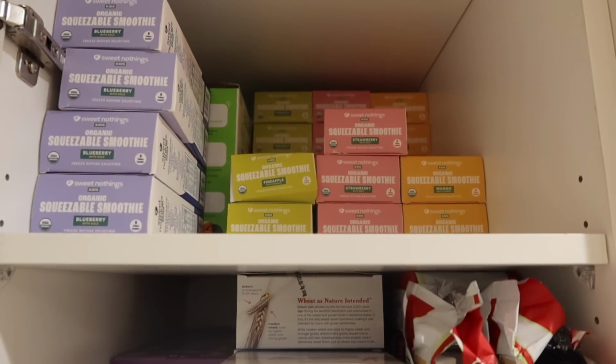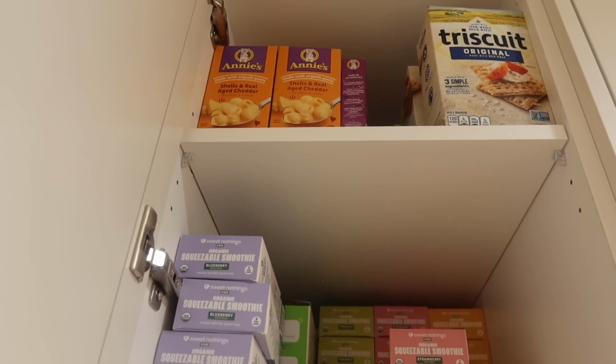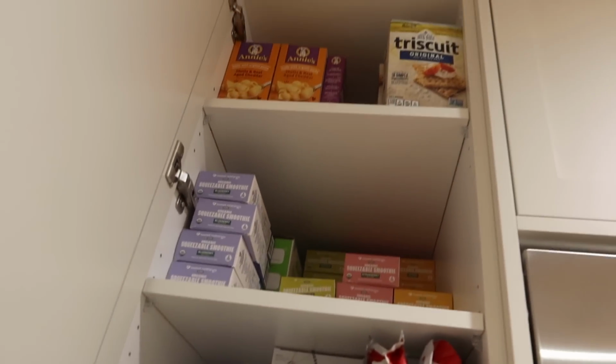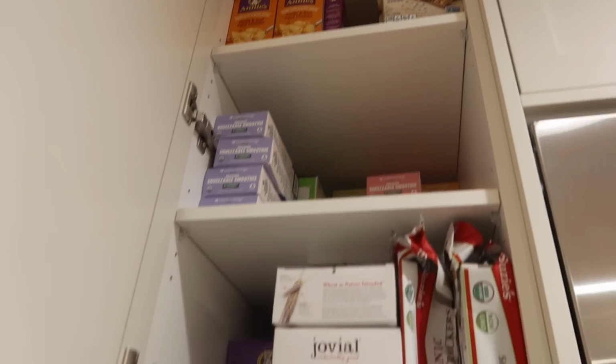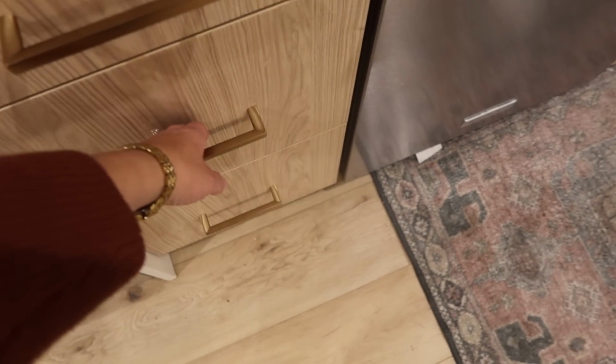You've seen those in my grocery haul from Azure Standard. Those are more mac and cheese that I bought quite a while ago. And Triscuits, we haven't bought those for a long time. They're only like 2 boxes. I used to have a ton. I had stocked up a lot. So it's nice to have these cupboards closable. We like that, and it works out really good in our house. Have some good snacks.